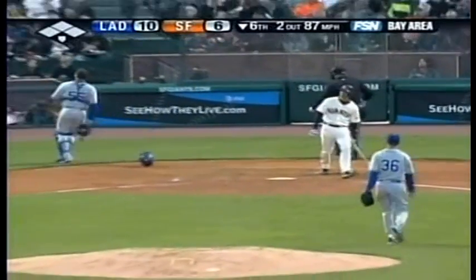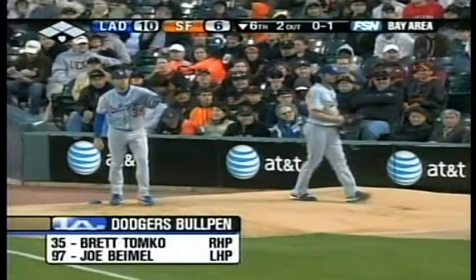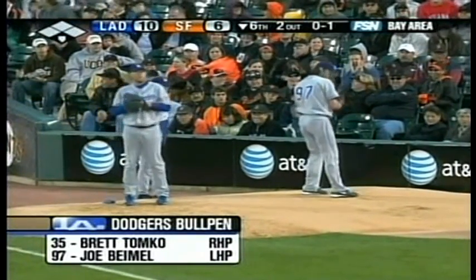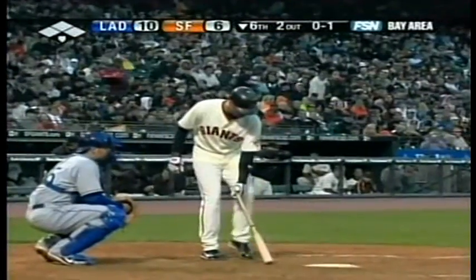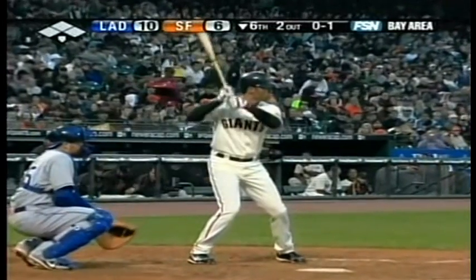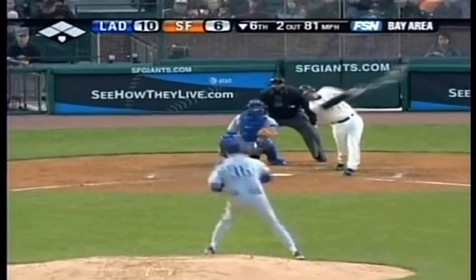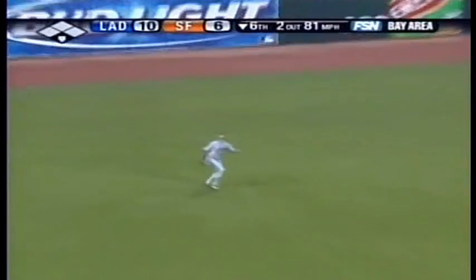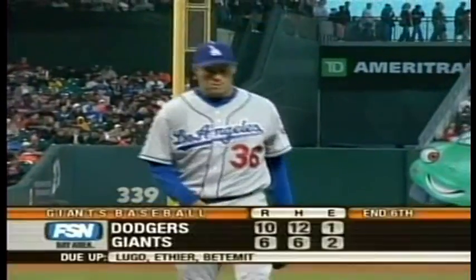Feliz pops it back and out of play. Tomko and Bimel. Feliz skies this one to left. Ethier will put it away. And Maddux comes back with a nice 1-2-3 inning. We'll go to the seventh. 10-6 LA.